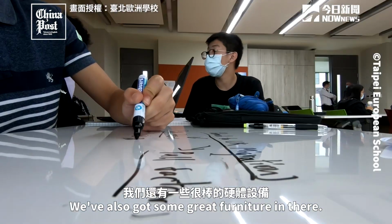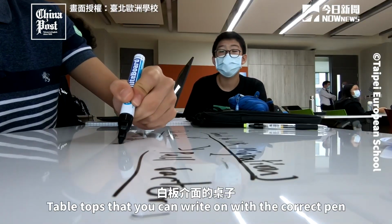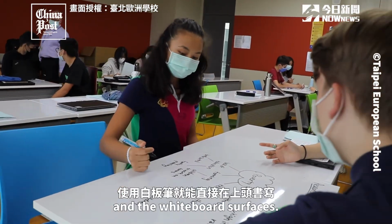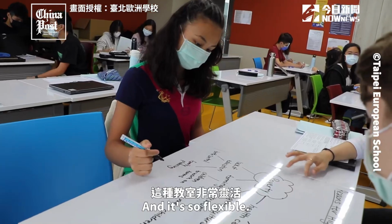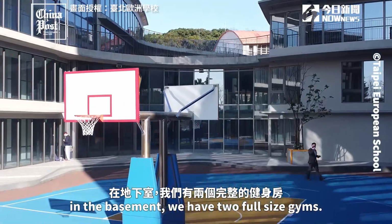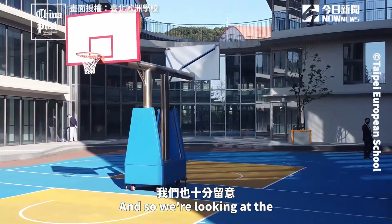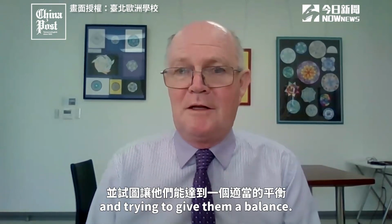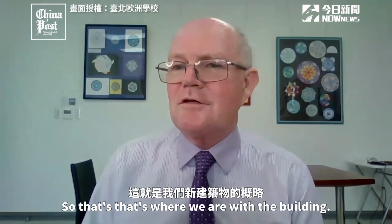It creates a much more collaborative working environment. We've also got some great furniture in there, tabletops that you can write on with the correct pen, and whiteboard surfaces, and it's so flexible. Apart from that, in the basement we have two full-size gyms, so we're looking at the general fitness of kids and mental health as well, and trying to give them a balance. So that's where we are with the building.